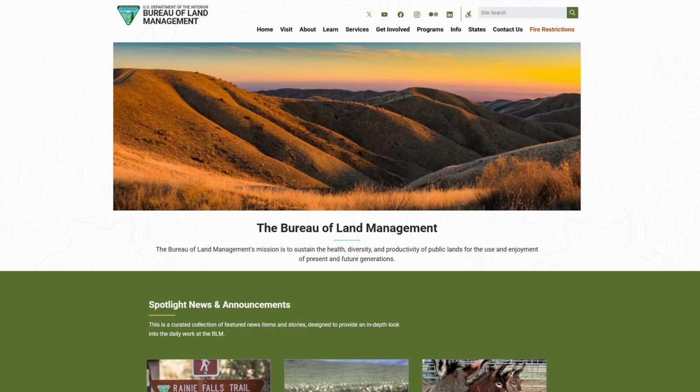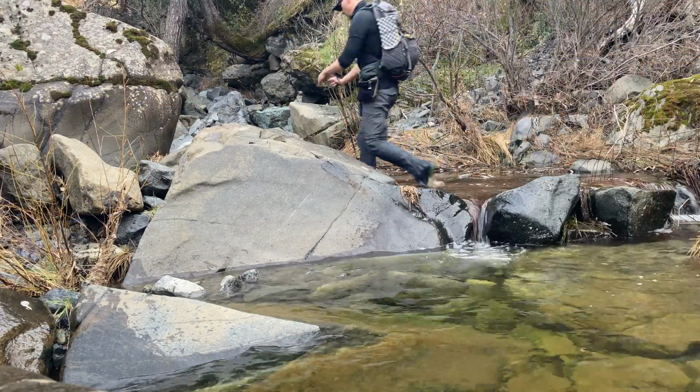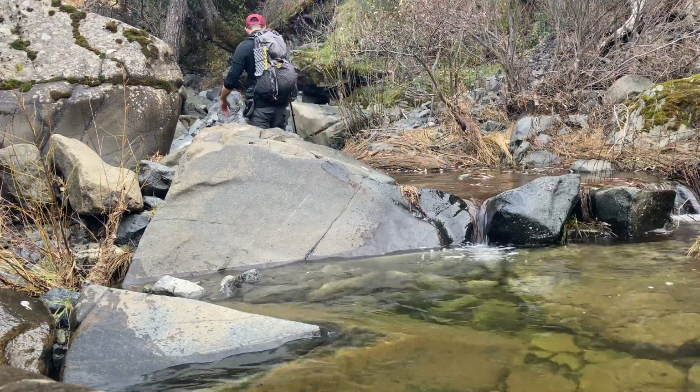Another great option is exploring national forests and BLM land, which often have incredible backpacking opportunities with far fewer regulations than national parks. This is one of my favorite ways to go out and find really interesting off-the-radar trips in my area. Many of these areas allow dispersed camping, giving you more freedom to plan your route and choose what you do out in the forest.